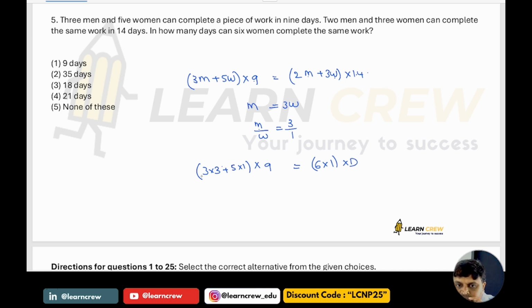Now if you see here, 3 into 3, 9. 9 plus 5, 14. 14 into 1.5 is 9. 14 into 1.5 is 21. So it will take 21 days for 6 women to complete the same work. So answer here is option 4. Next.